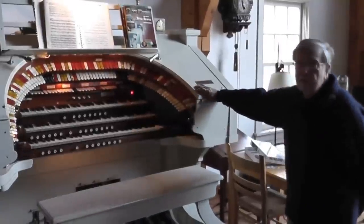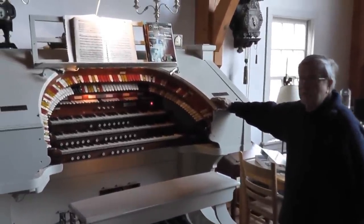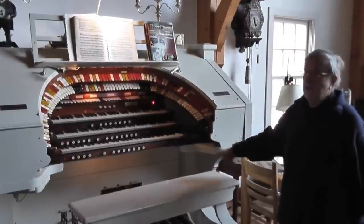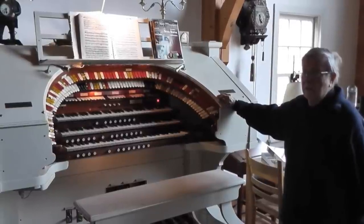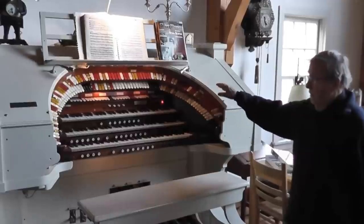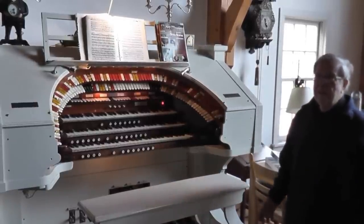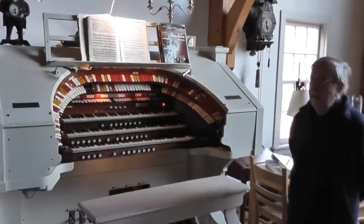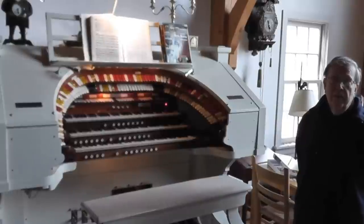This is the console of a theater pipe organ, and this was built in the 20s. This particular console started life at the State Theater, which was in Philadelphia. The console was only part of the organ. The things that actually make the sound, you'll see in a minute, are the pipes. And this particular organ now has 17 ranks of pipes.